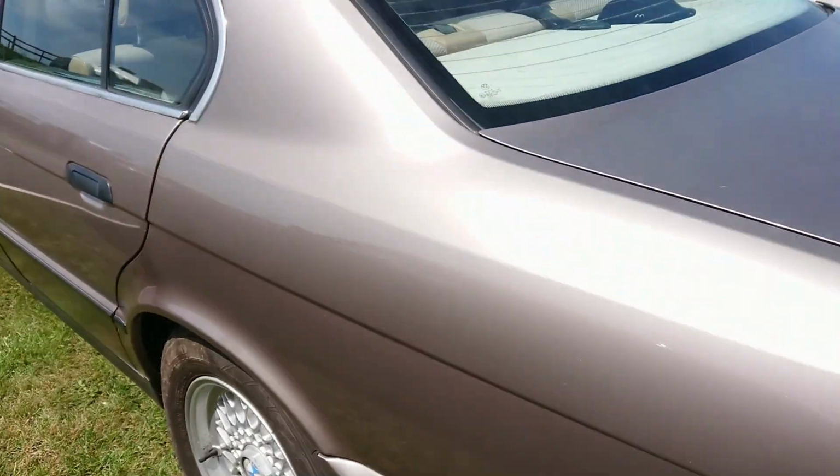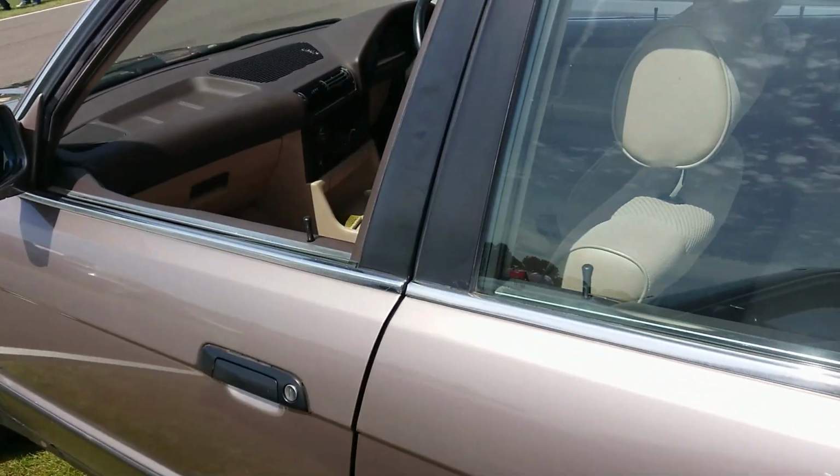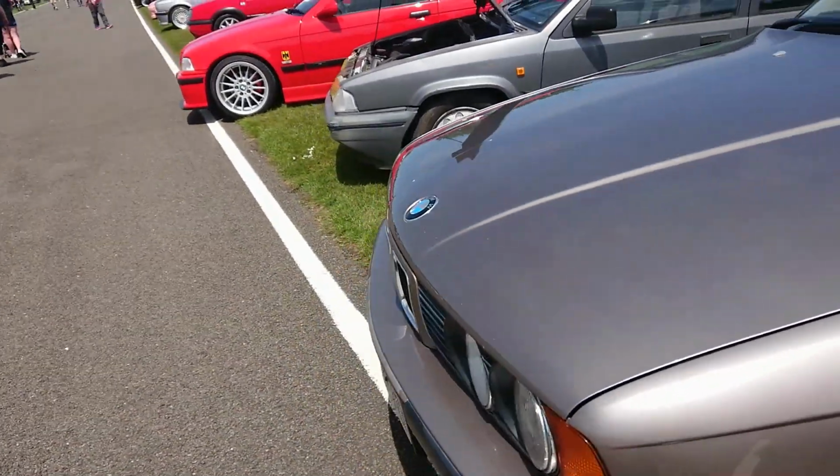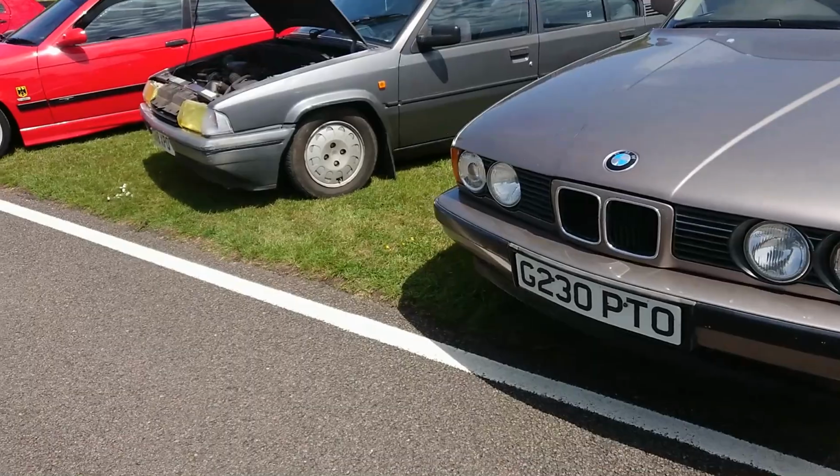1989-90 E34 BMW 520i. It's a very early one actually, this. I think they came out 88, so quite an early one.